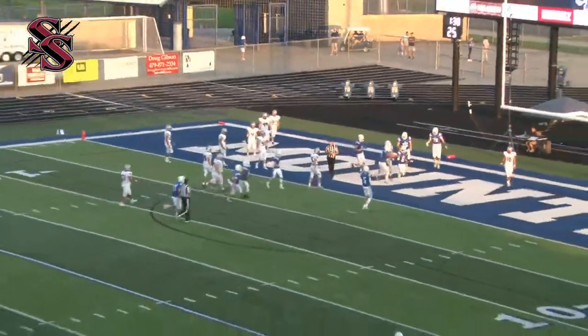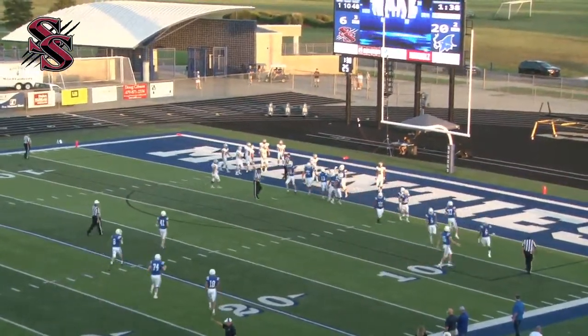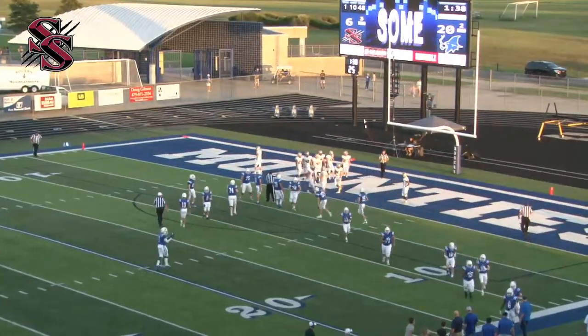Ball carried by number 6, Joshua Shepard, in for the score. Shepard, right up the middle, and it is 20-6. Mounties.